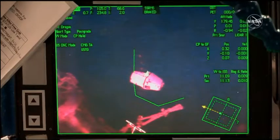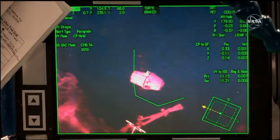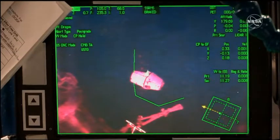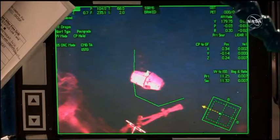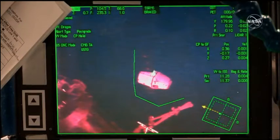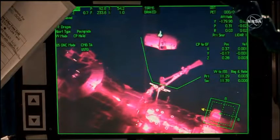Houston Station on 2, capture conditions confirmed and crew ready for Dragon capture. And Houston, copy, standby 1. Crew reporting that they're ready for the capture, waiting on the go from here on the ground. Now that the SpaceX Dragon has moved into that capture point about 10 meters away from the space station, 32 feet away, now they'll be moving the space station's arm into position to grab onto the Dragon so that it can be brought in for docking.